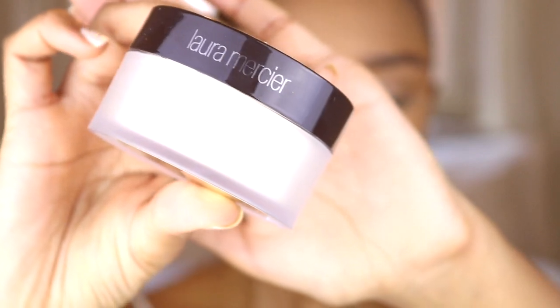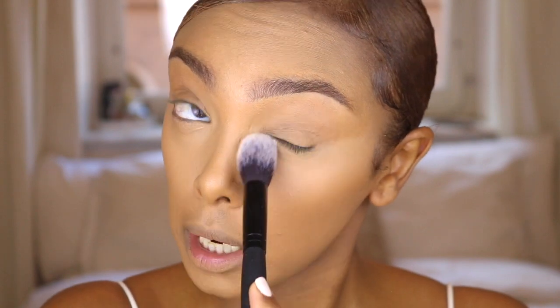Just might be my new favorite foundation because of the coverage, the blur, and now like it's not moving anywhere. Even when I put the concealer on, it's just staying still. I look good. I look good. And that's it. And then I'm gonna set underneath my eyes with Laura Mercier translucent powder, so that we don't have any creasing underneath the eyes. I'm just gonna do the rest of my face and I'll be right back.